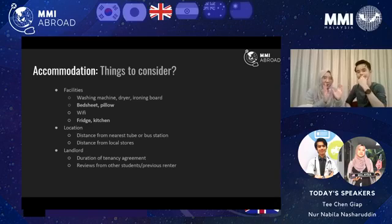So you can store it in your fridge and just cook it in the kitchen, especially for Muslim friends who find it quite hard to find food in London. Next, bedsheet and pillow are quite important as well because not all landlords provide that. Hence, you might have to ask them earlier on. Otherwise, you have to buy them. It's not really worth it.